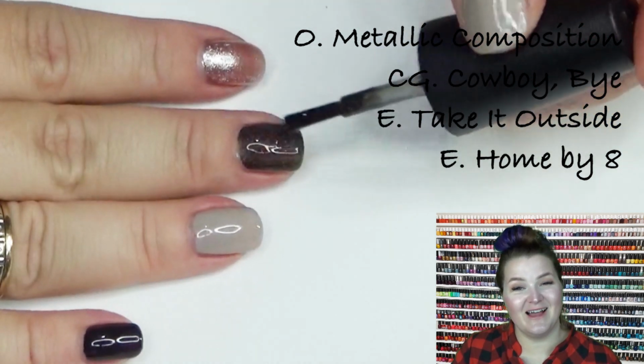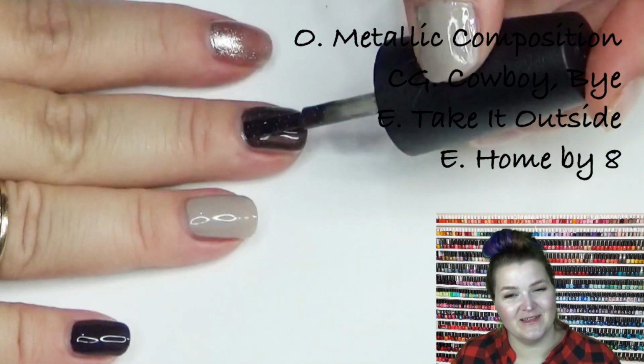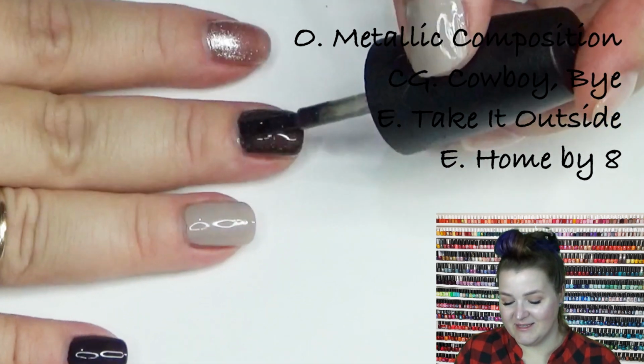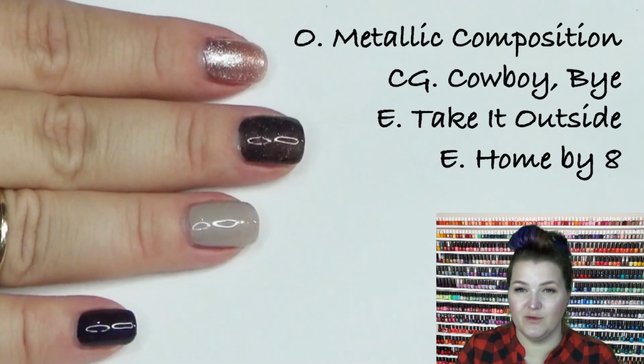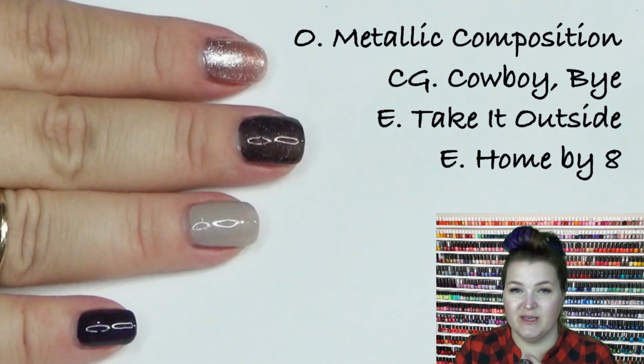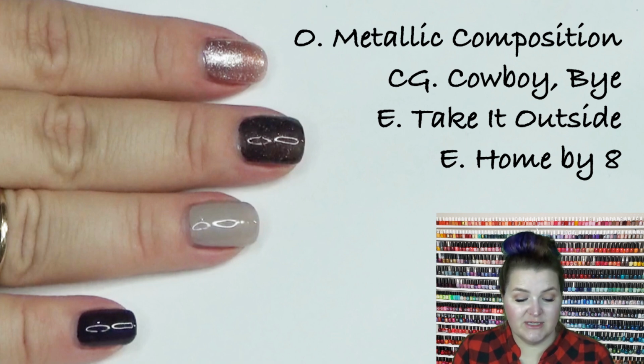So, okay, the very last polish in this video, this one is fantastic. This one actually, I think, maybe was limited edition, because I have seen a few requests for this in the Project Dupe It featured post in the Facebook group. So go sound off in there if you want me to make you a similar polish to this.